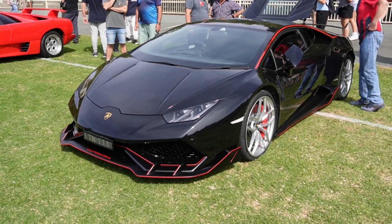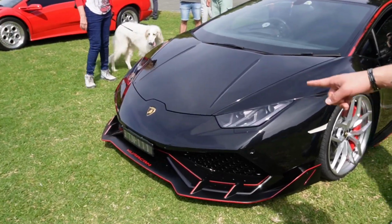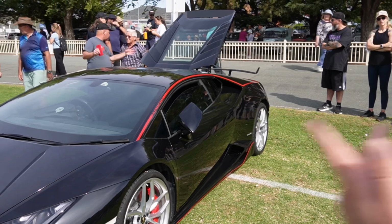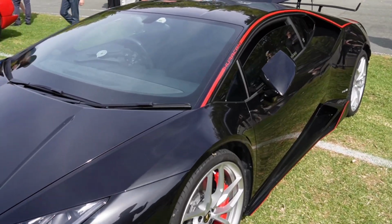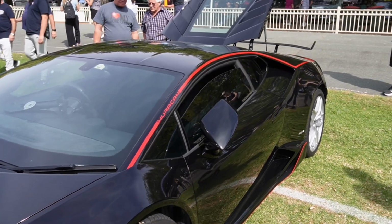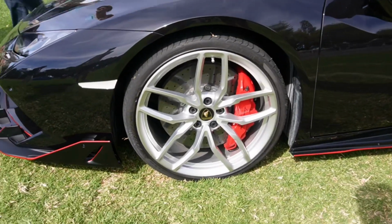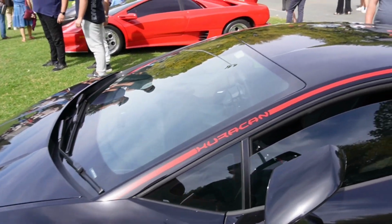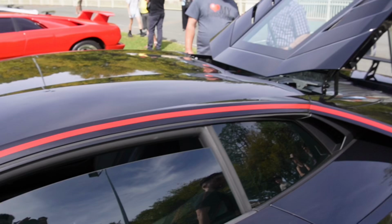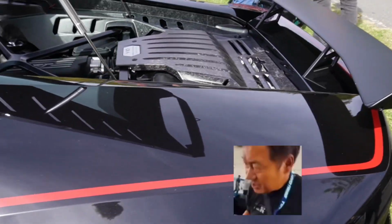This is a wild spec Huracan. Look at the very aggressive front lip on it. And the spec on it is quite aggressive as well. You got the black with the red accents. And interestingly enough, the silver wheels. You'd think you'd want black wheels for a spec like this, but honestly, it doesn't look too bad. I don't hate it. But have a look inside this engine bay here. Forged carbon everywhere.